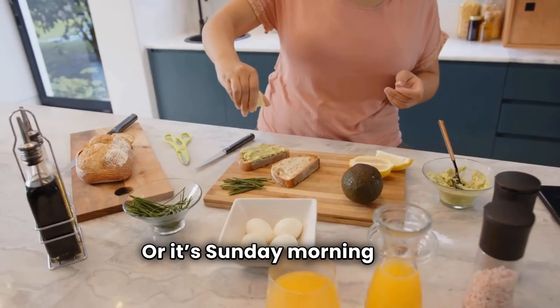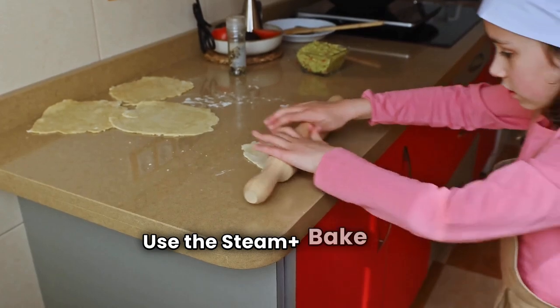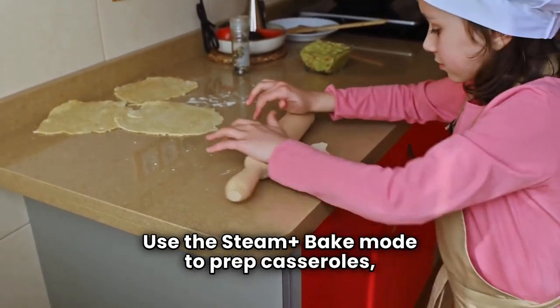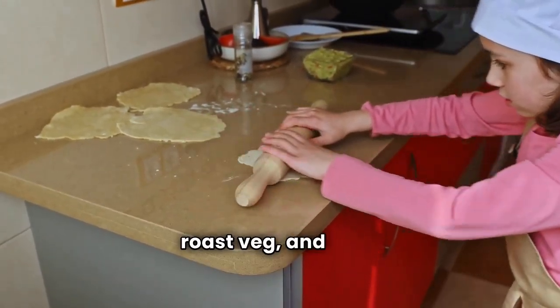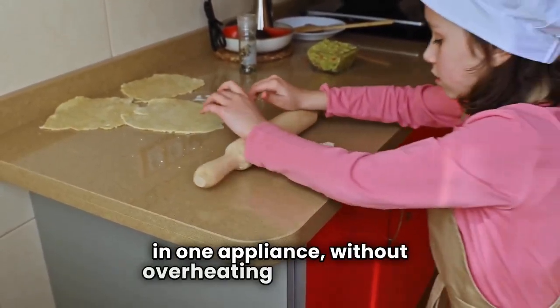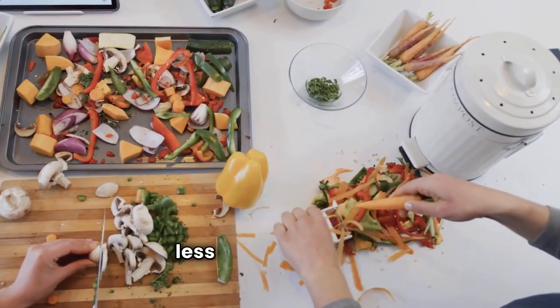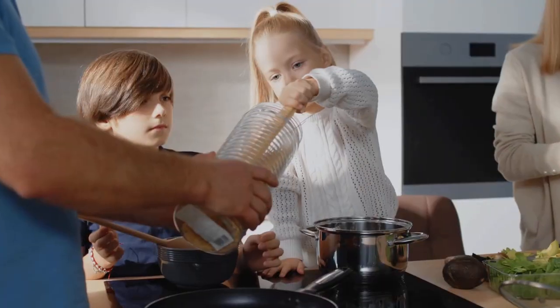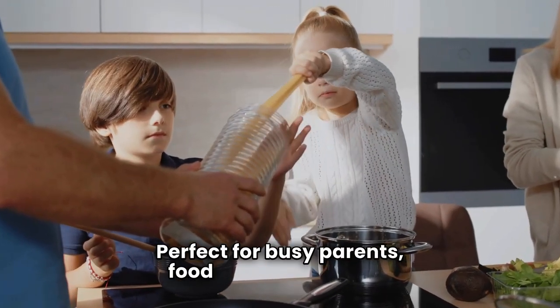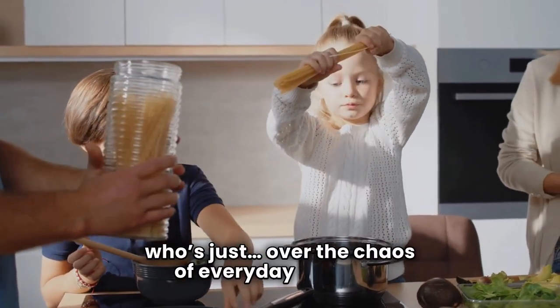Or it's Sunday morning and you want to prep meals for the week. Use the steam plus bake mode to prep casseroles, lasagnas, roast veg, and even muffins or banana bread, all in one appliance, without overheating your kitchen. This is cooking with less stress, less mess, and fewer dishes. Perfect for busy parents, food lovers, or anyone who's just over the chaos of everyday cooking.